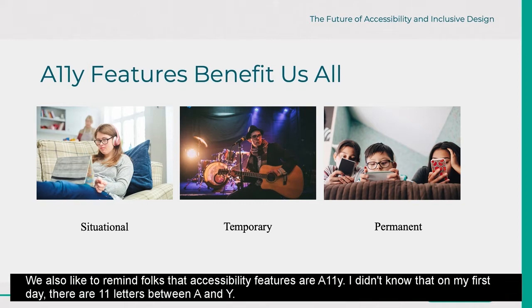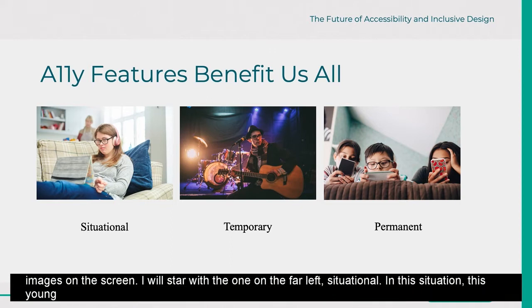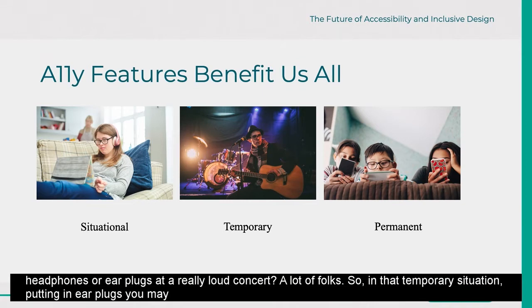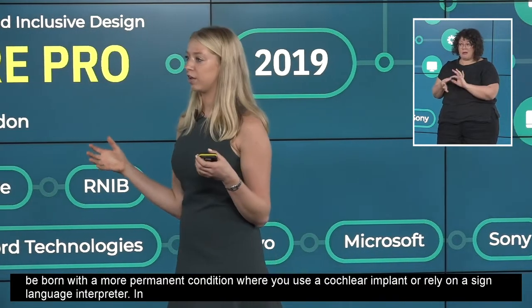So I have 3 images on the screen. I'm going to start with the one on the far left, so situational. In this situation, this young woman put on headphones because it was too loud in her workspace. In a temporary situation, you may be at a concert, might be really, really loud. How many of you have put headphones or earplugs in at a really loud concert? A lot of folks. And so in that temporary situation, putting in earplugs, you may rely on closed captions that are being provided at the concert. Or you may be born with a more permanent condition where you use a cochlear implant or rely on a sign language interpreter. But in all of these situations, assistive technology can really benefit us all.